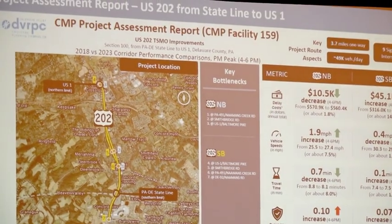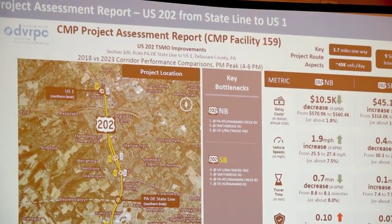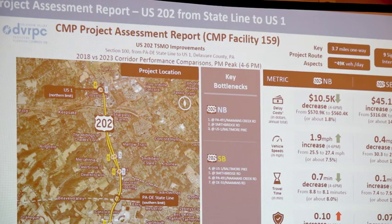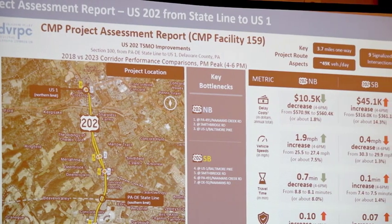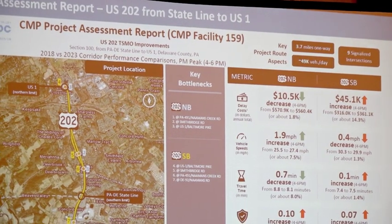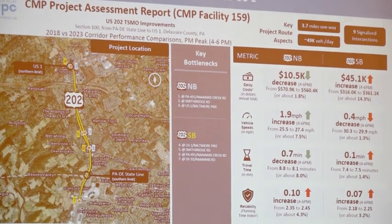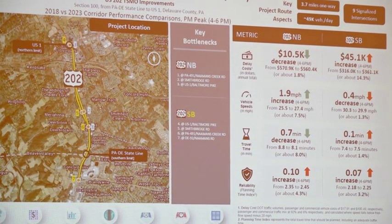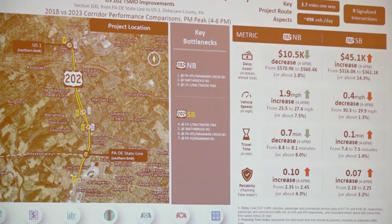This is kind of like a PowerPoint presentation slide. It shows US 202 from the state line up to US 1. We're looking here at 2018 to 2023, and the actual TSMO improvement was done in that time frame. We looked at the PM peak, 4 to 6 p.m. We actually have another sheet for the AM.